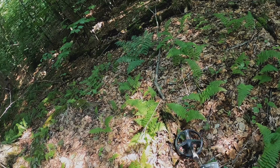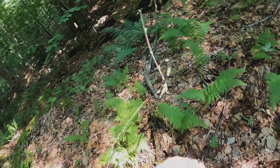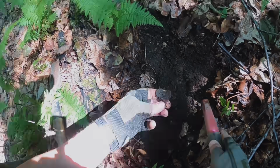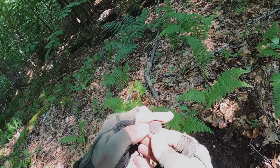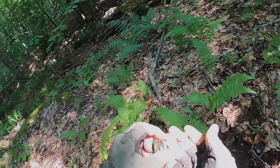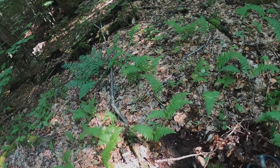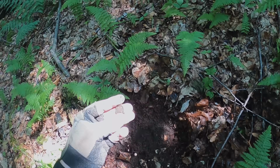It's a nice target, 87. Sounds like it's double beeping a little too. Might be real shallow. Oh, it's a coin. Wheat cent. It's all right. It fits the time frame. Oh yeah, there's more. Yep. Another wheat penny. Coin spill.